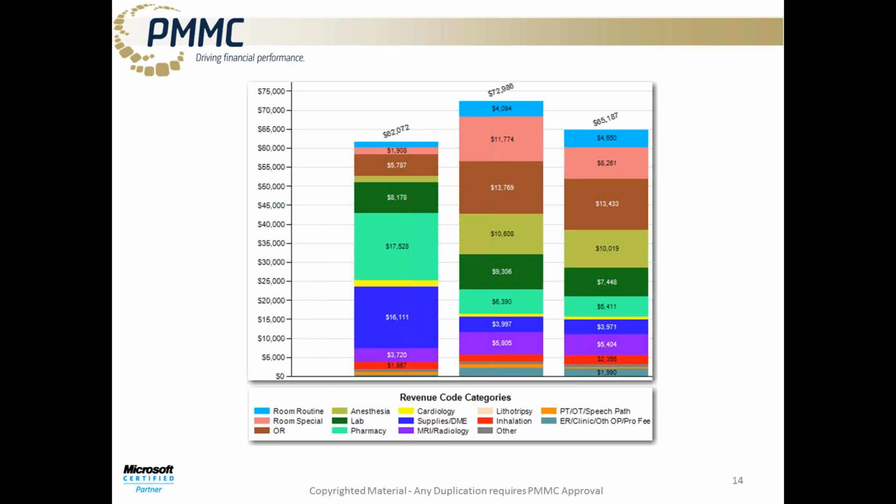This graph was taken from PMMC's online analytics pricing tool. This is a resource consumption tool that shows how your charges break down by revenue code categories. So in this example, the first bar represents our client hospital. The next two bars are the competitors. The average charge per case for general surgery, we're looking at general surgery here, is $62,000.